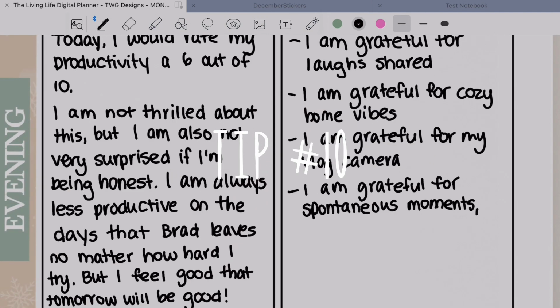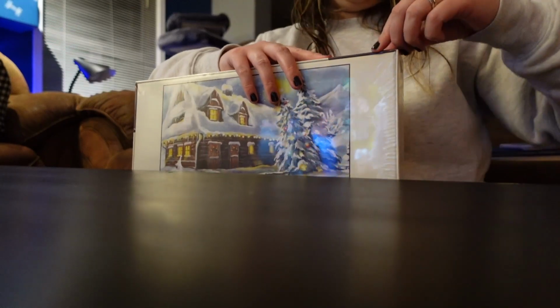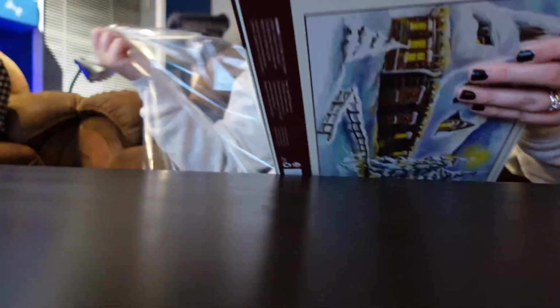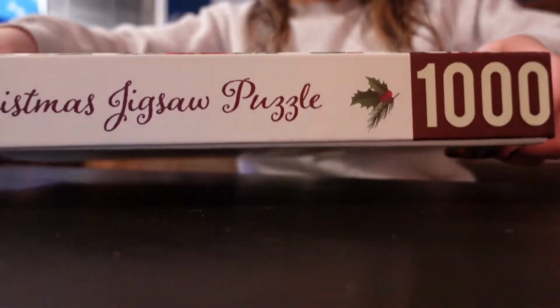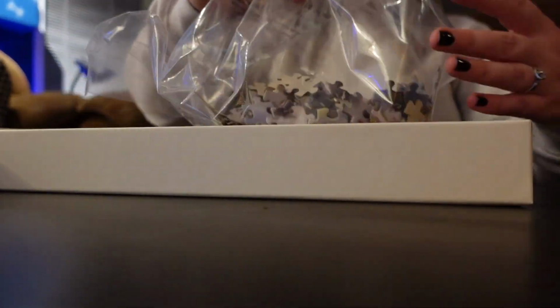And then tip number 10 is to do an activity you enjoy at the end of the day. Again, because we work from home, sometimes it's hard to separate those things. And sometimes I find that if I am so consumed by work, I start to enjoy my space less. And this is my home. I want to enjoy my space. So I always make a concerted effort to do an activity I actually enjoy before the end of the day.